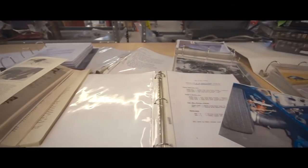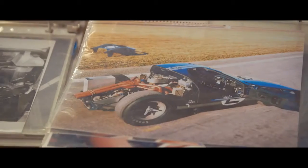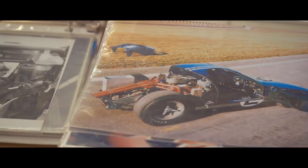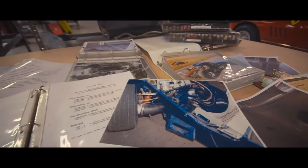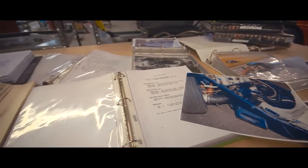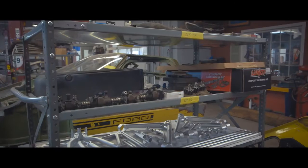Follow along as Rare Drive begins to tackle the daunting task of restoring chassis 1046 as they research original photographs of the car and work backwards from there, compiling upon their existing knowledge of the 427 GT40s. Well, a restoration of the scale that we're doing on 1046 to that level of authenticity generally takes 3,000 to 4,000 hours. A lot of that is spent with research, a lot of that is spent with dealing with the individual pieces, parts vendors, sourcing pieces.